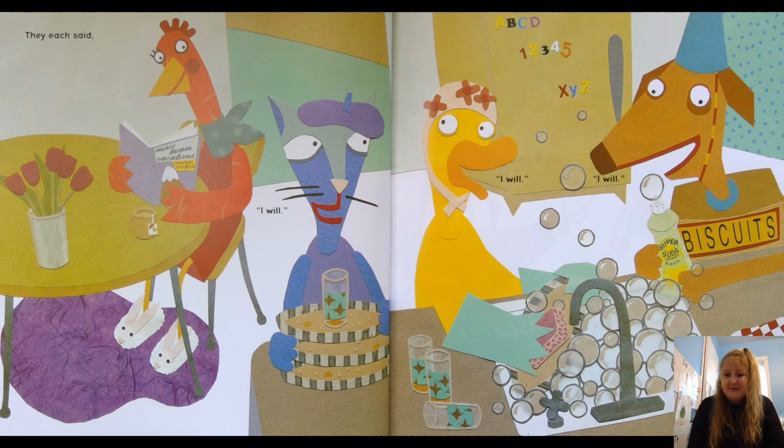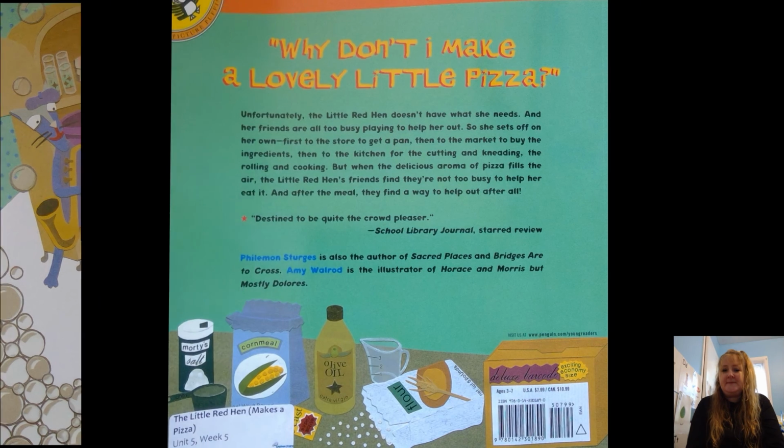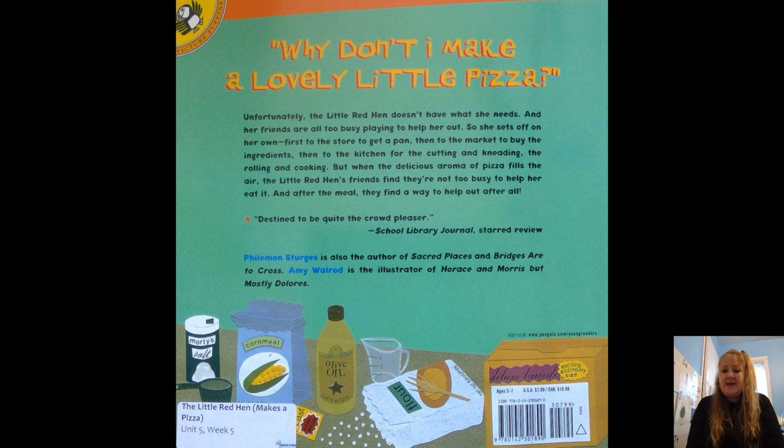Yay. So she fed them that yummy pizza, so they better help her at least do the dishes, right? She spent a long time making that pizza. Remember, she had to go to the grocery store to get all those ingredients. And then she had to come home and make the pizza. And they did. Oh, they're helping her do the dishes. The end. That's a good story.